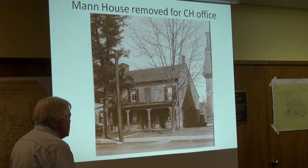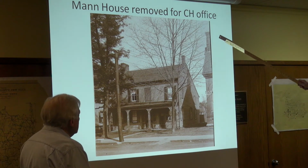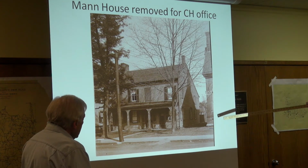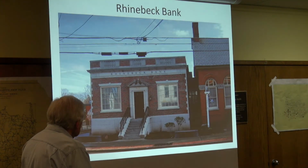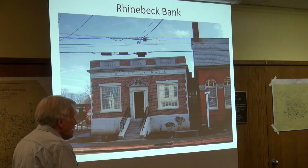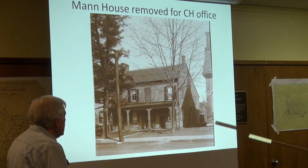This building is again not here. Notice the chimney, the roof, and the stone of this building. Before we go to the next slide, and we go to the next slide, it's Rhinebeck Bank. So it was another beautiful building that we lost to a brick building.